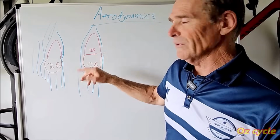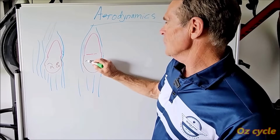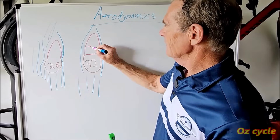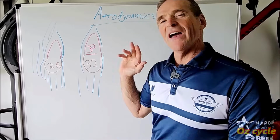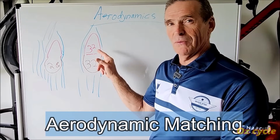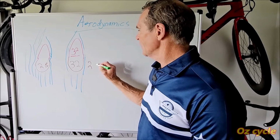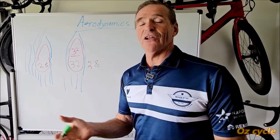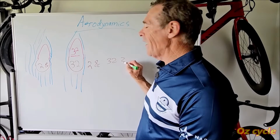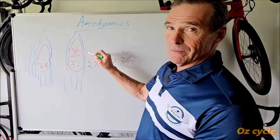So we need a nicer rim. We need a rim that's 28 to match a 28 tyre. If you've got a 32C tyre, then go for an even wider rim, say a 32. And this is called aerodynamic matching. So the tyre is matching the rim for maximum aerodynamics. So for pretty much ordinary road riding, you might like 28C tyres. And for really rough riding, like they do in Paris-Roubaix, you might go up to say 32 or 34. So because of that tyre match, you need to match your rim accordingly.